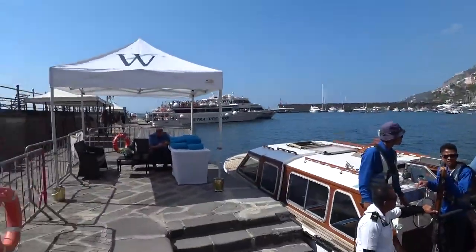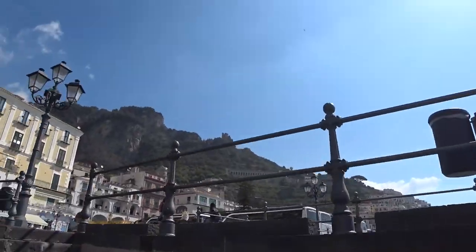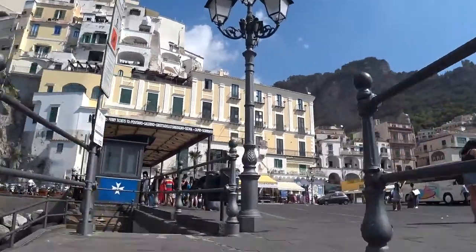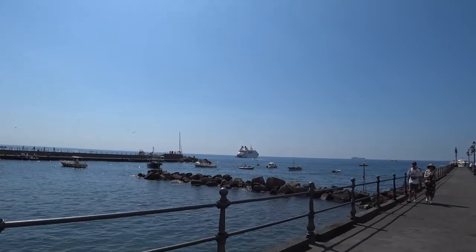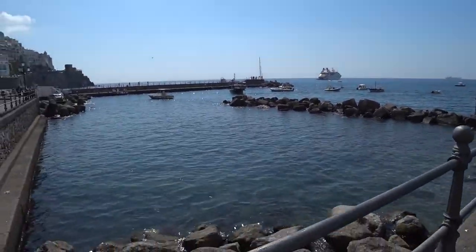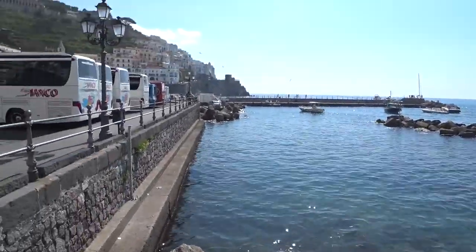All right, guys, we've made it off the tender. We're now in Amalfi. There's the Star Breeze there. Let's walk over to the beach and see what's going on.